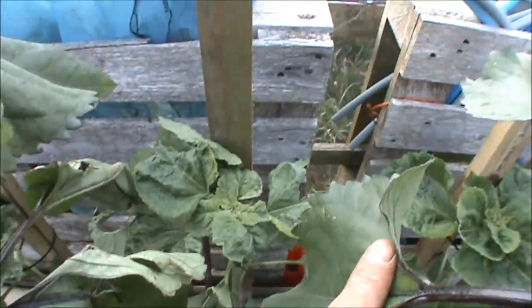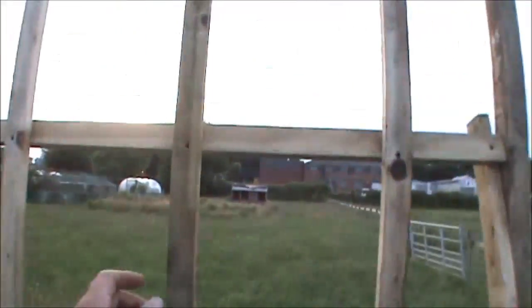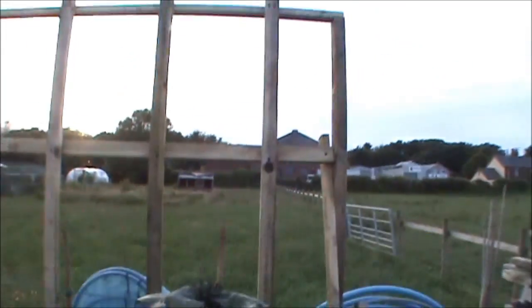But even with these, they had aphids all over the tops. They've been absolutely chomped by slugs and that. So it's pretty robust. So there's plenty to tie it to as they grow, if they grow.